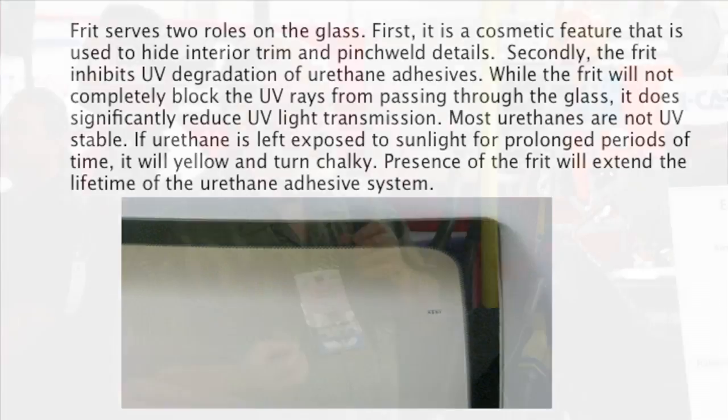If this gets damaged, can you fix it? What are you going to use? Well, they make a little black ink that you can put over a frit to color it in so the light stays out.